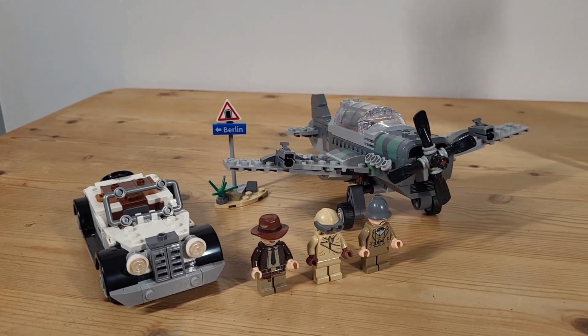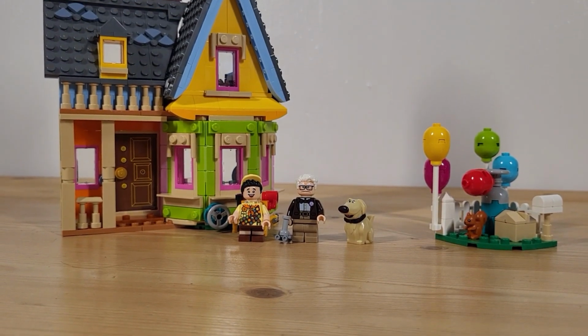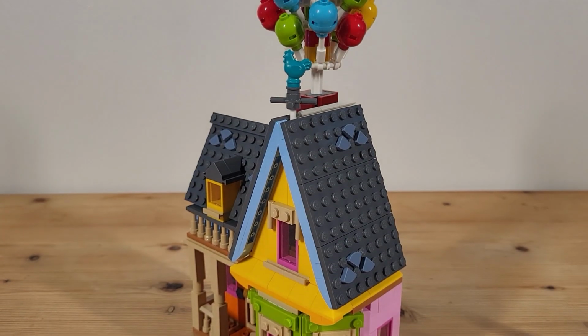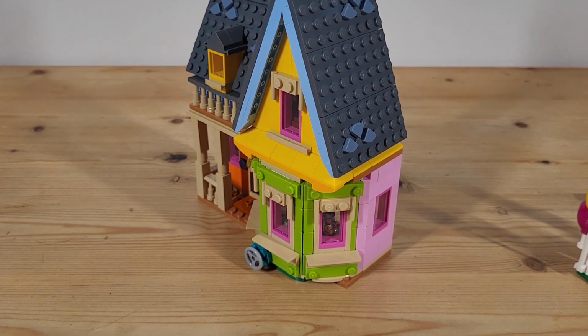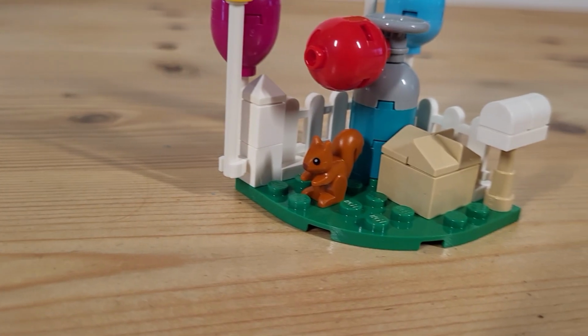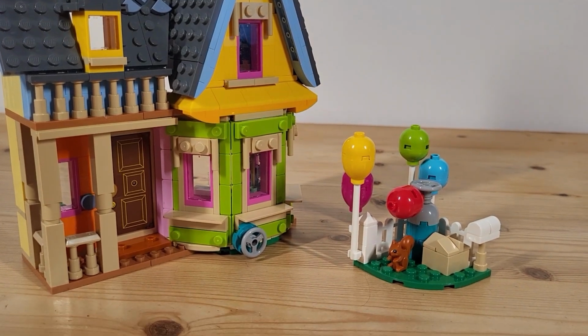And my final choice is the Up House. A long awaited set finally became a reality this year for the Disney 100 celebrations with the Up House. I know the main complaint was the size, but I honestly think you've got everything you need here to faithfully capture the bright, colourful and charming features from this wonderful film. With 3 instantly recognisable characters, 4 if you include the squirrel, the iconic house and quirky little side build, you've got most things a fan could wish for.